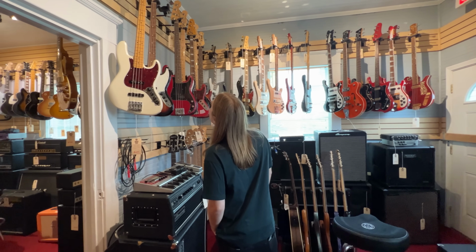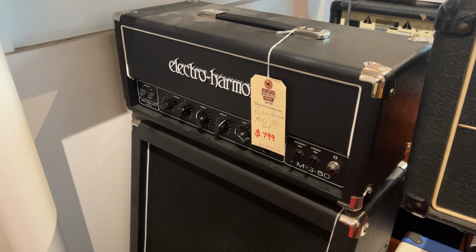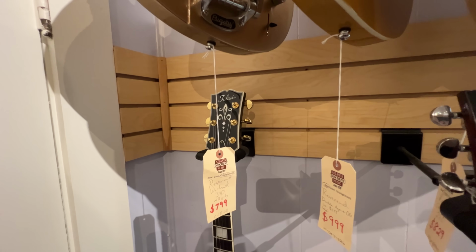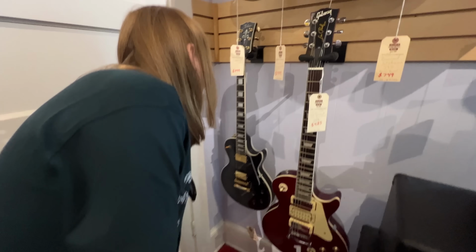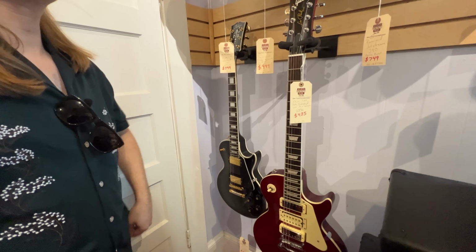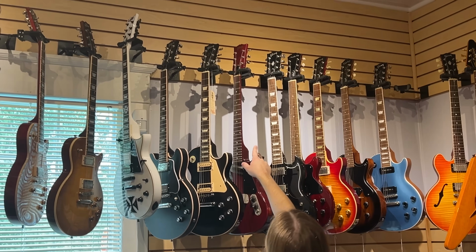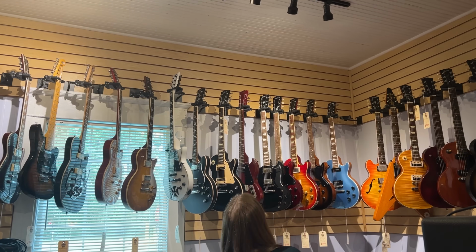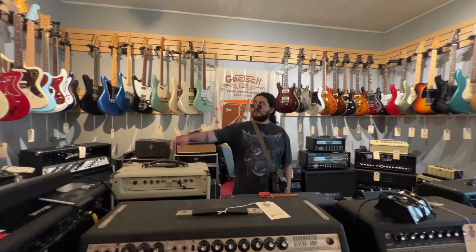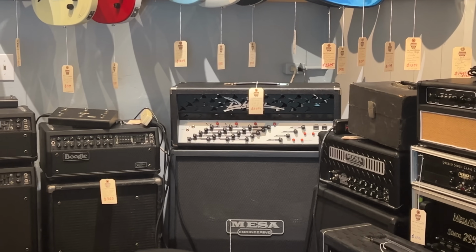They got a lot here. Ooh, actually, there's a Tokai. Let's see which model tier this is. Very cool. What is it? Some sort of Tokai Love Rock custom. I don't know what model tier it is, but very sick. It's probably newer. The headstock will be black, but this one is red or cherry like the rest of the guitar. More impressive than I thought.